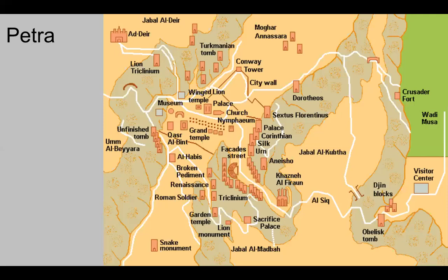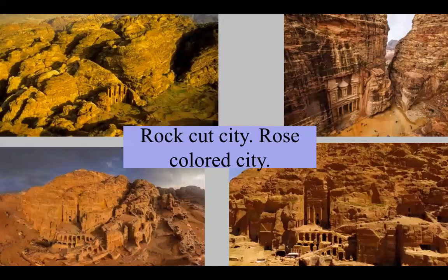So this is the city of Petra. You can see that there are numerous structures that are all cut in the walls of the cliffs. So this is a rock cut city, and it's also called the rose-colored city because of the color of the stone, and of course how that lighting hits the stone in that setting. It's all kind of based inside this valley in a series of hills, like cut into the hillside.